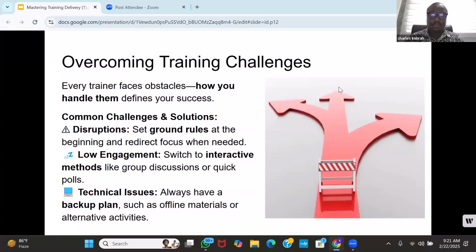and redirect focus when needed. And so for trainings that I organize, sometimes I would ask the participants themselves to elect one person to lead them to set the ground rules. And at the end of every day, we evaluate the ground rules and see the ones we were able to work on very well and the ones that didn't go well. And then we all reflect and reiterate that the next day or during our next meeting, we'll do much better to observe those ground rules. And then once there is low engagement, you need to switch to interactive methods like group discussions or quick calls.